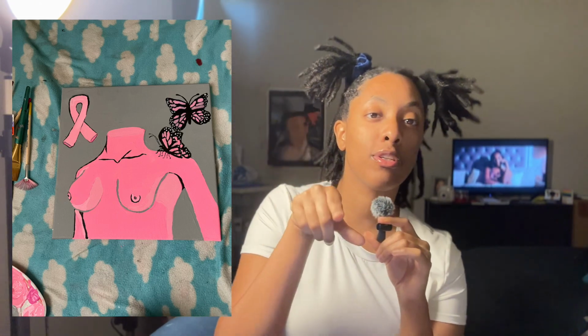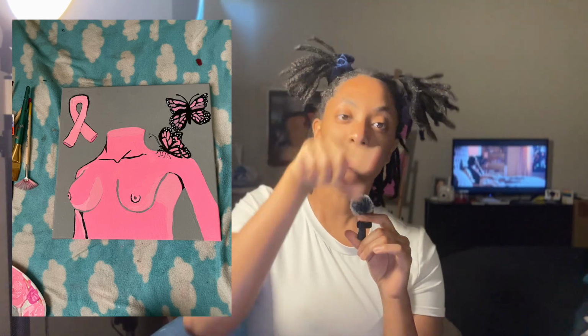Okay, so this one was inspired by breast cancer. I painted this literally October 22nd, 2021. And you know October is breast cancer awareness month. I drew boobs and I drew the little, you know, the little thing. And then I did them butterflies.